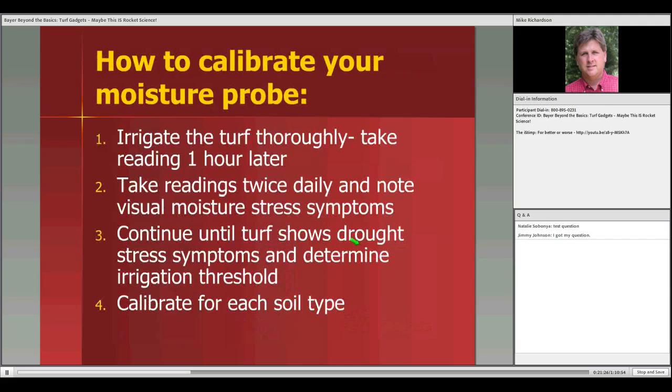Okay, so if we're going to use one of these probes, and again, there's several different out there, and I'll give you some examples and some prices here in a minute. With a moisture probe, you have to calibrate that probe for your particular site.